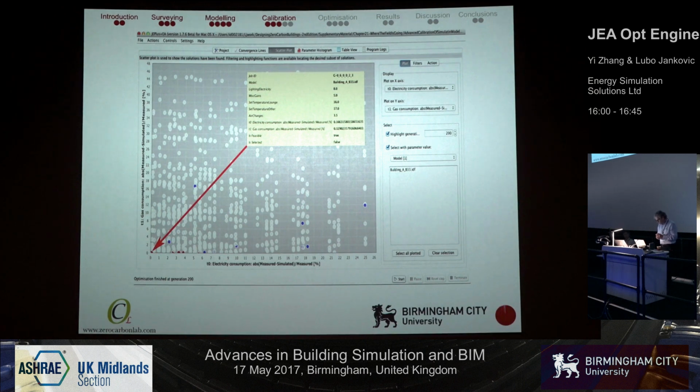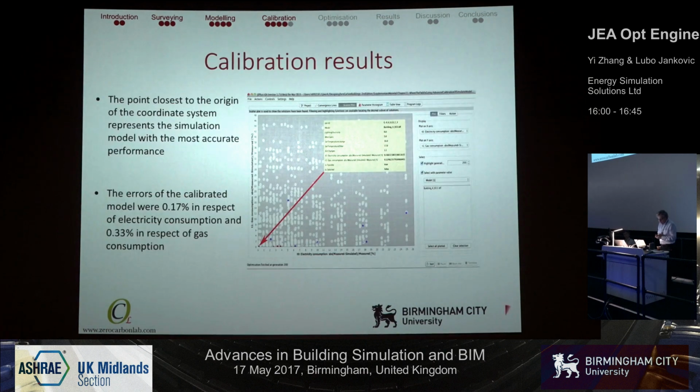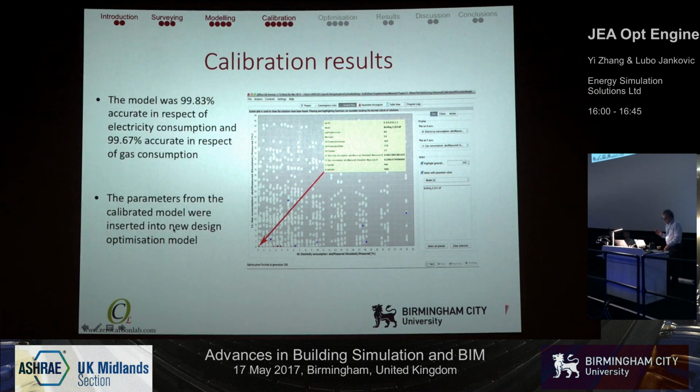And we found that point, and the errors of the calibrated model were 0.17% in respect of electricity consumption and 0.33% in respect of gas consumption. And that effectively meant that the model was 99.83% accurate in respect of electricity consumption, and 99.67% accurate in respect of gas consumption. So it's a pretty good model.